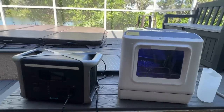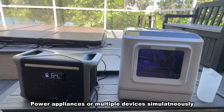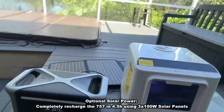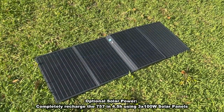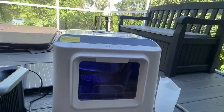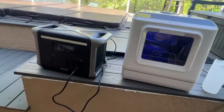So folks, the first thing I want to do is show you how powerful this is. I am running a portable dishwasher from my Anker power station, which has a solar panel. That's absolutely fantastic. Now think about this, folks. What a great design that I can actually do my dishes in my camper thanks to the fact that the power station is providing power just about anywhere.